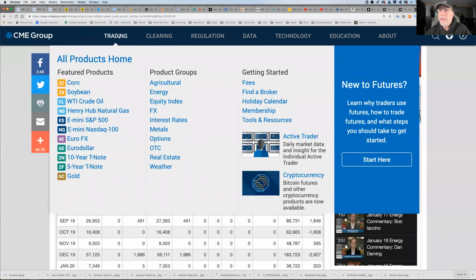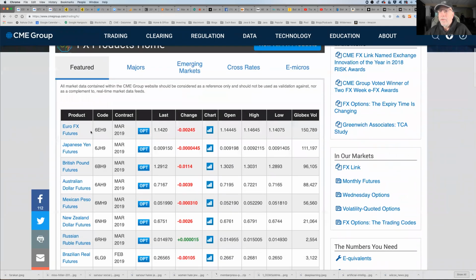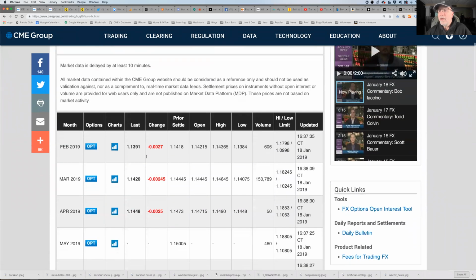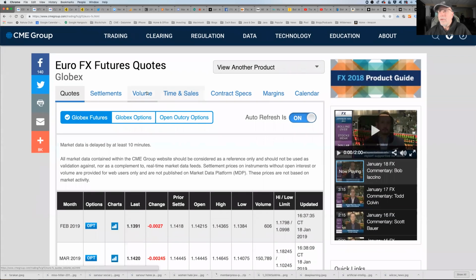Now we could go back and look at, say, the euro, because we were looking at the euro before. They're quarterly contracts, not every month. So here's the euro FX futures contract that we were looking at before, that was called EC on TradeStation. And here we can see they don't have so many contracts open. Let's go to volume.